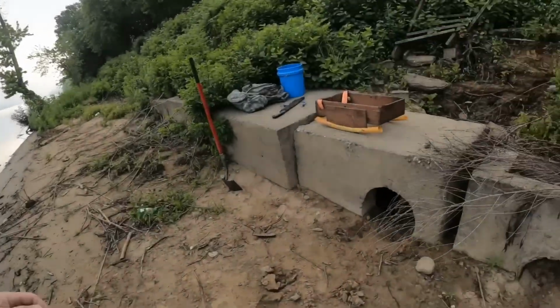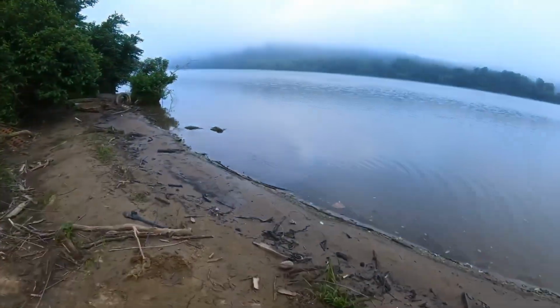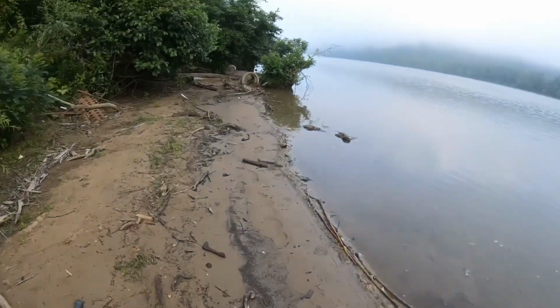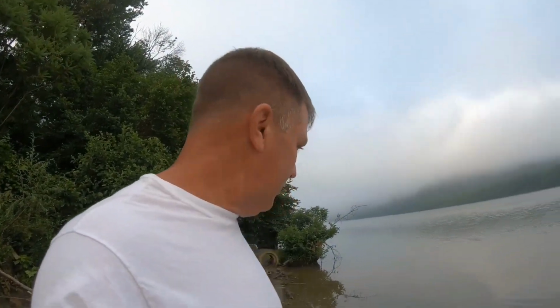We brought the small sifter today because I know there's a lot of mud in here, and it's that really slimy gray mud, and it will go through the 1/2-inch screen a lot faster than the 1/4-inch screen. So let's get started. I'll get back with you if I find anything. Hopefully it's something good.